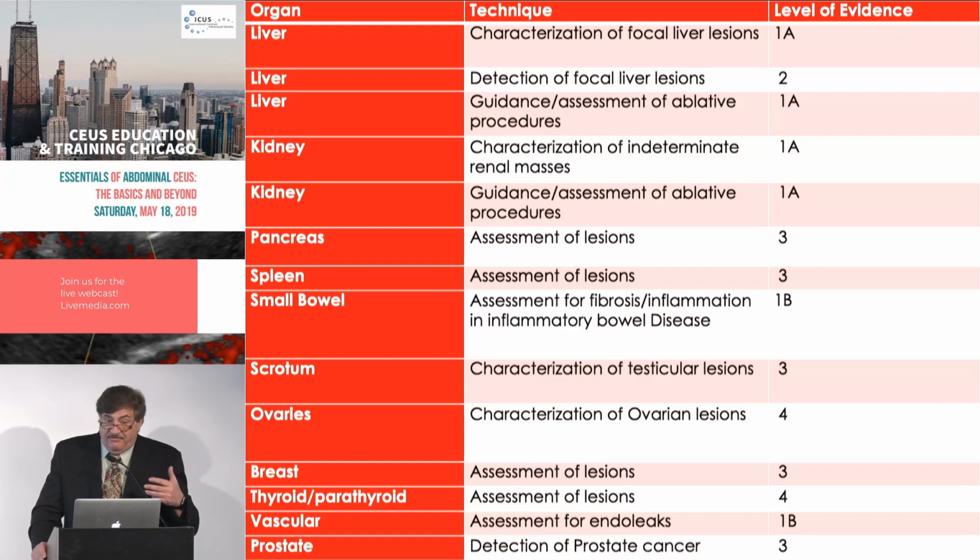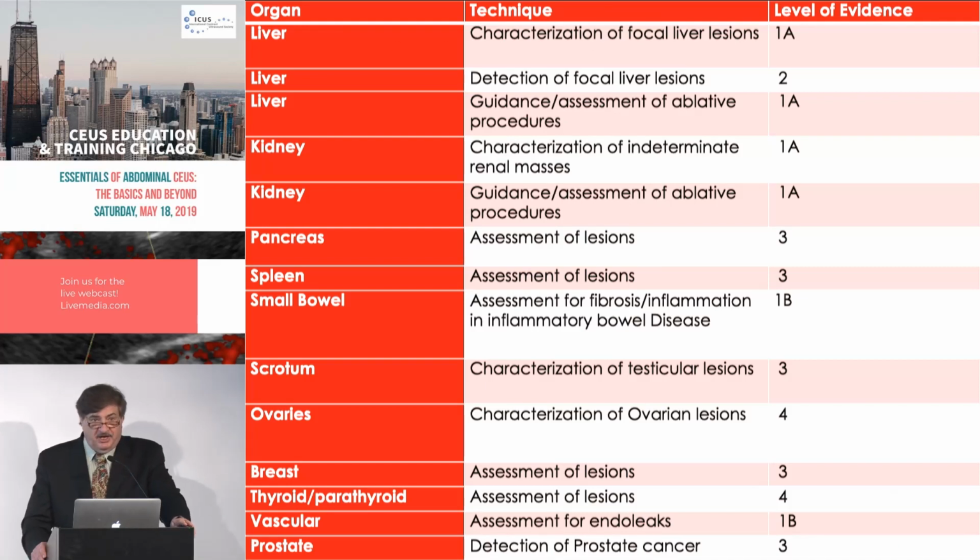I looked at the level of evidence for different things. This is my interpretation. I'm hoping that the SRU agrees with me when we publish our SRU guidelines for use of ultrasound contrast in North America later this year. But I think for liver characterization, we've got plenty of evidence this works very well. We don't have as many for detection. It works, but we don't know really how good it is because there's just not enough papers out yet. Guidance for ablative procedures, excellent. Kidneys, characterization of renal masses, excellent. Guidance for procedures in kidney, excellent.